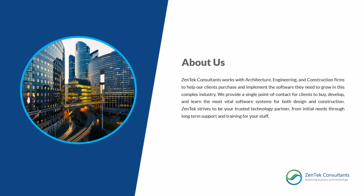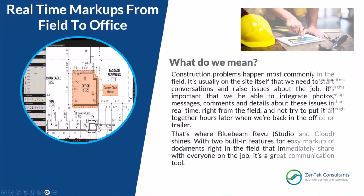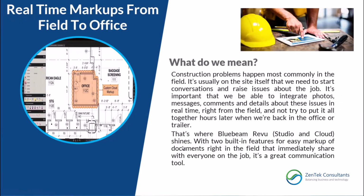In a lot of episodes of TekFlow for Construction, we've covered a lot of different enterprise level construction management systems. They do have some lightweight markup tools and features built into them, but I don't think they are generally robust enough for true field work. When you get into this kind of field to finish process, the real area you want to be working in is Bluebeam Review.